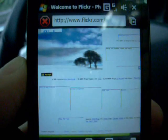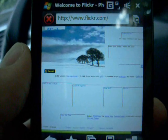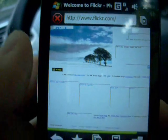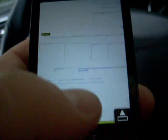Probably not the best example, but you can see that even with a very low bandwidth connection, a very slow connection, it loads the pictures up, and you can still use the page and scroll around the page even when the pictures aren't loaded up fully. So that's a nice little addition.